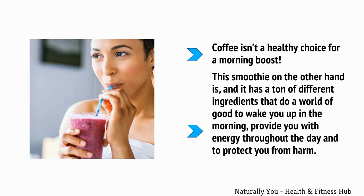This smoothie, on the other hand, is, and it has a ton of different ingredients that do a world of good to wake you up in the morning, provide you with energy throughout the day, and to protect you from harm. Let's examine each ingredient. A mixture of berries is a fantastic way to improve your immune system and to protect yourself against a number of health problems, cancer in particular.